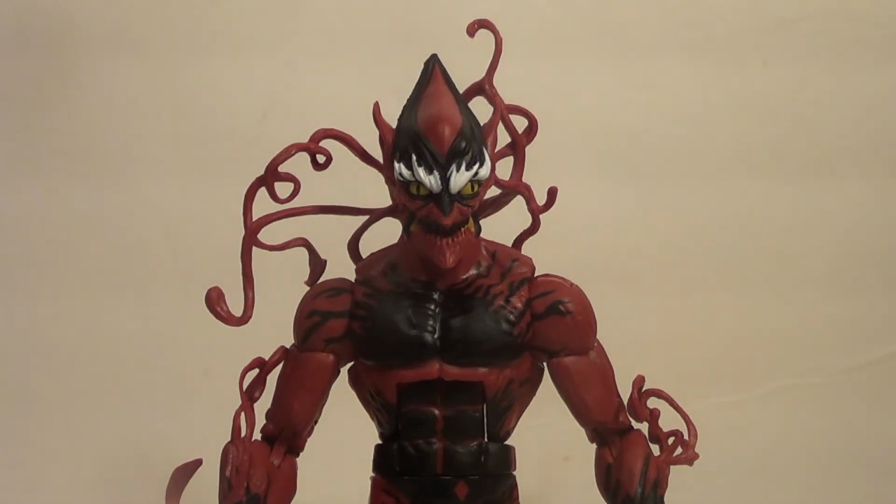So, if you liked The Amazing Spider-Man, issue 800, if you like Norman Osborn, if you like Goblins, if you like Symbiotes, if you like Carnage, this might be a cool figure to have. It's going to be hard to find for 20 bucks. It's going to be hard to find for that release price. I'm sorry. I couldn't do it.